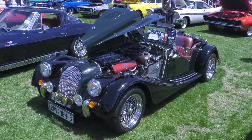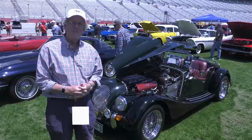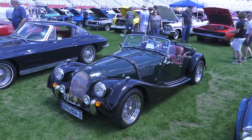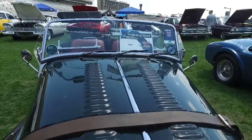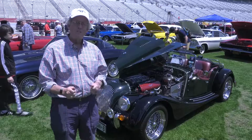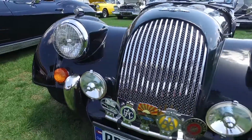He loved Morgans all his life, so when he got the chance, this owner had to have this '95 Morgan Roadster. I bought this car in 2010 from a gentleman in California, Bill Fink, who is one of the oldest Morgan dealers in the country. Bill built this car for me. It has an LS3 Corvette engine in it. Bill calls these cars MOG Vets, Morgan Vet cars. It took him 4 years to finish it, but once it was done, my daughter and I drove it cross country, all the way from San Francisco to LA and then to Atlanta, Georgia.